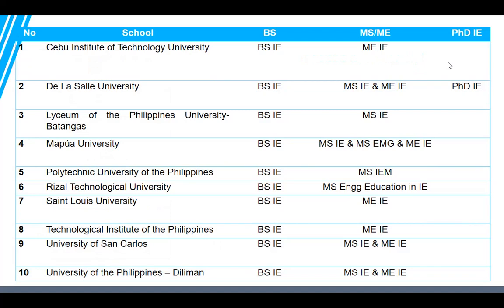So here is actually the condition of the industrial engineering program in those 10 universities. All universities actually offer BS and MS programs, so bachelor's program and also master's program. Unfortunately, we only found one PhD program in industrial engineering, which is at De La Salle University.